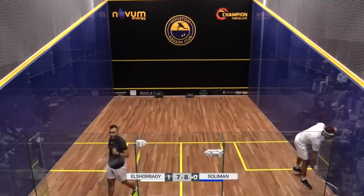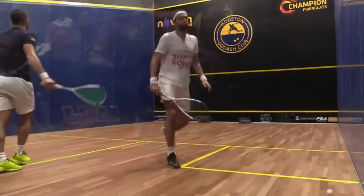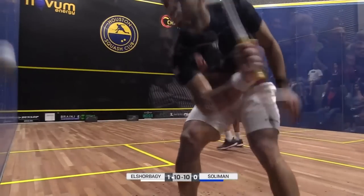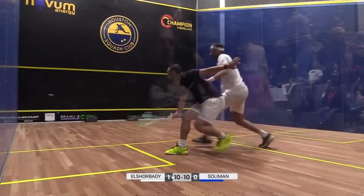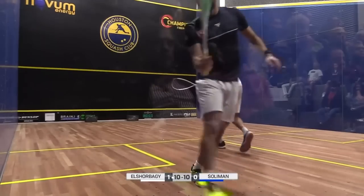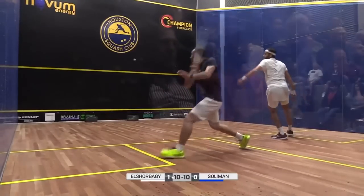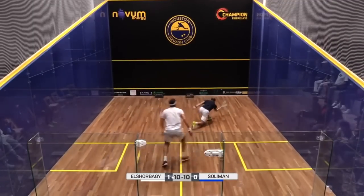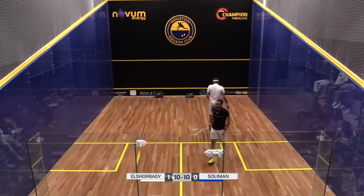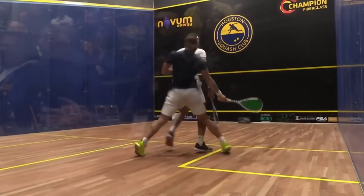And ElShorbagy's absolutely stitched himself there. He was in full control of that rally and just didn't get the angle right on the straight drive, and Soliman took full advantage. Really great balance in the hitting of Youssef Soliman between the conservative play along the sidewall and the quick kills. But that is fabulous from Mohamed ElShorbagy, just absolutely pouncing on this volley drop to give himself a game ball.